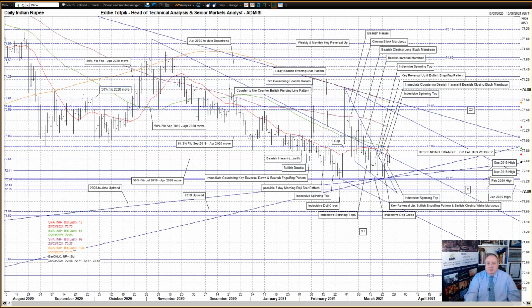US dollar against the Indian rupee. A second bullish white soldier yesterday, but really it was a higher yet still indecisive spinning top. I suppose in part you could call it a follow-on to the previous session's combination of a key reversal up and bullish engulfing pattern, and a bullish closing white Marubozu as well.